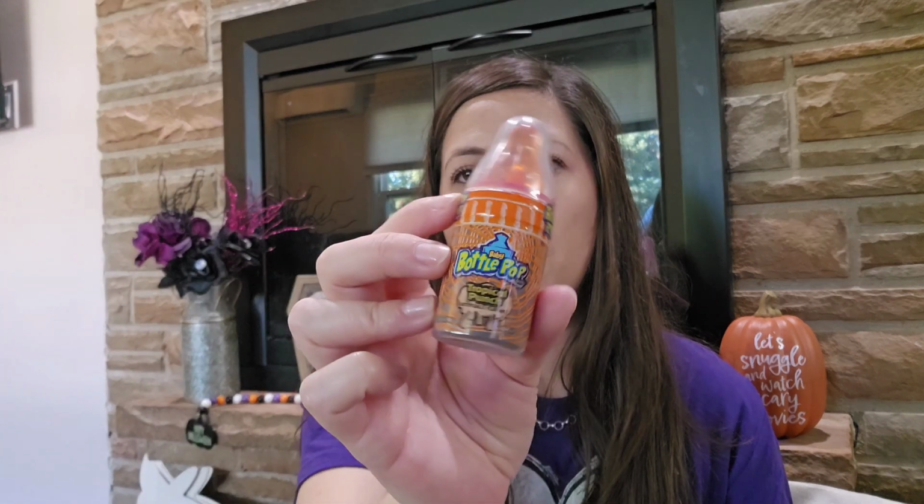And the last candy item, since they're going to be getting a bunch of candy, I didn't want to fill it with candy, was just a baby bottle pop.